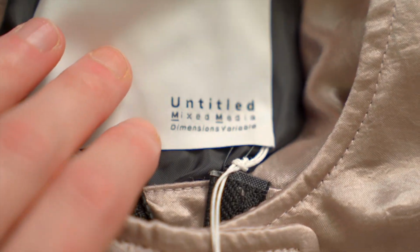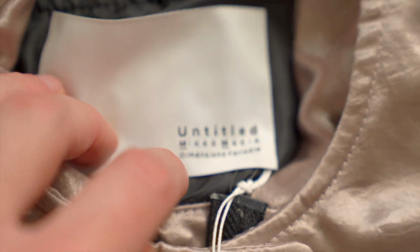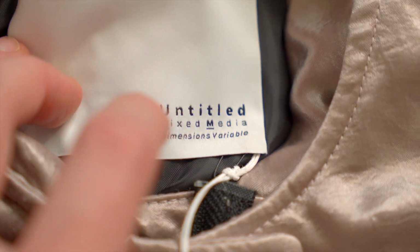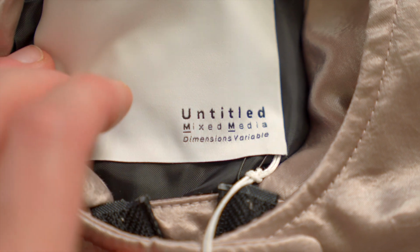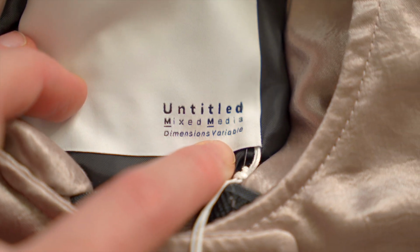What you do get is stitched into the bottom here, and this is all matched into a little rectangle here, like the spacing. They end and start in the same places. Untitled, mixed media, and the M's are underlined. So I'm guessing that's where you get Matthew Miller from, his initials, dimensions variable.